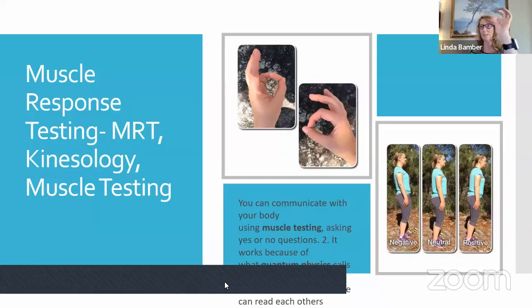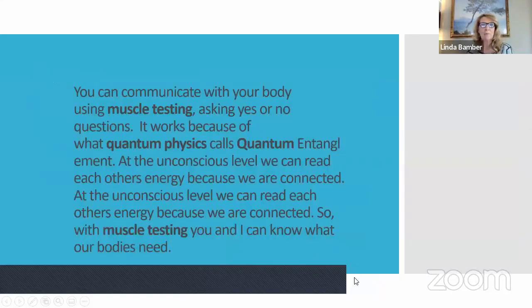I'm not sure how much you can see in my imaging here. But I really suggest that you look this up if you're not interested in it already. I may be just talking to everybody that already knows about it, but it's very interesting. It is related to quantum physics and quantum entanglement. You can communicate with your body with yes or no questions. And if we go beyond that, we can read each other's energy because we're all connected. That's such a stretch for some people.